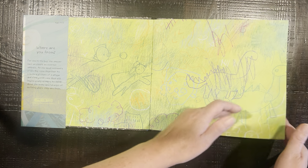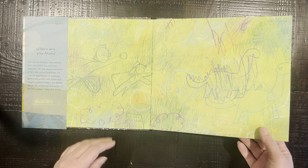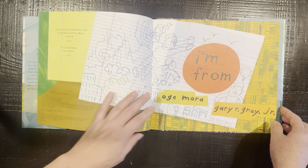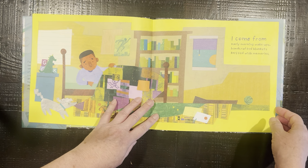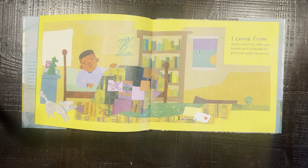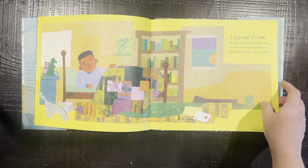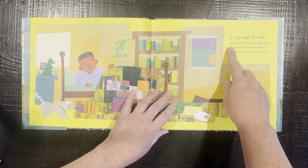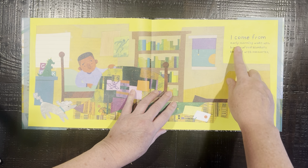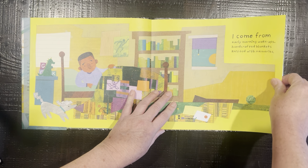So I like that the front pages are different. They definitely look like kids, so the kids can immediately connect with this. The whole story is giving a rich description of where this person is from, all the different things that are familiar to them. You're going to see almost like a list poem, kind of. So, "I come from early morning wake-ups, handcrafted blankets knitted with memories."